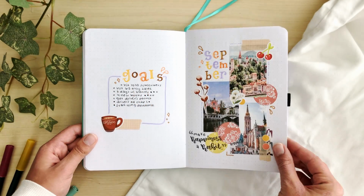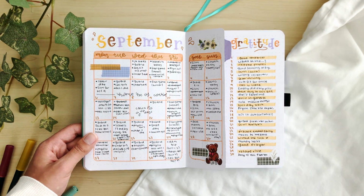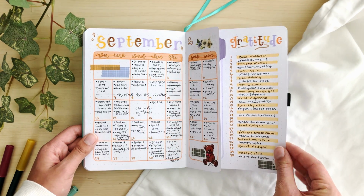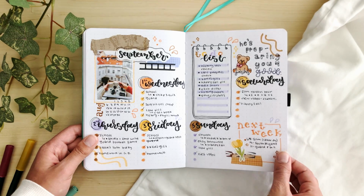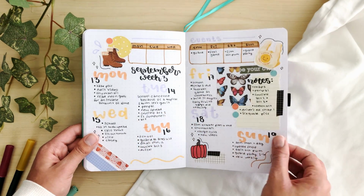Okay, September. So this is when I went back to scrapbooking, like I mentioned earlier. Ignore that little packing list there. This was a very haphazard month because it was when my art block started. I brought back scrapbooking because it was an easy way, I guess, for me to kind of chill and journal and see what kind of theme comes out of it.